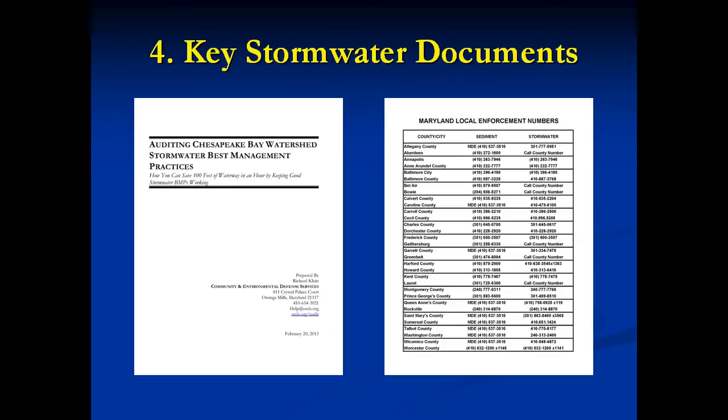Now on to stormwater best management practices. The publication on the left provides detail on how to identify and correct stormwater BMP problems anywhere in the Chesapeake watershed. The table on the right gives numbers to call to report sediment and stormwater problems in Maryland. Numbers for the other Bay States and DC will be found within the publication on the left.